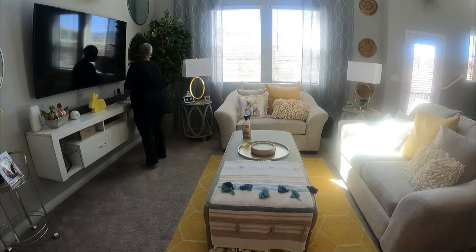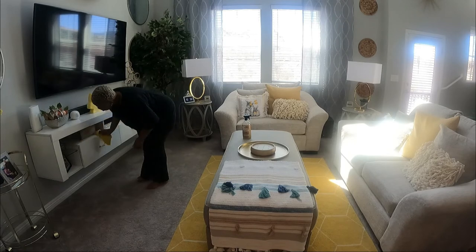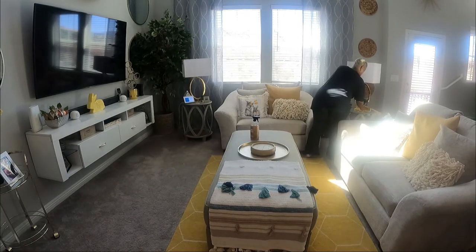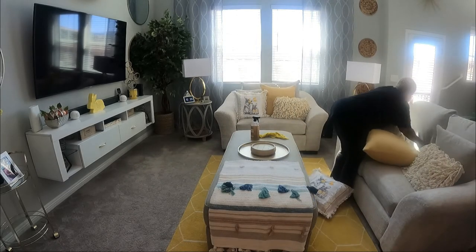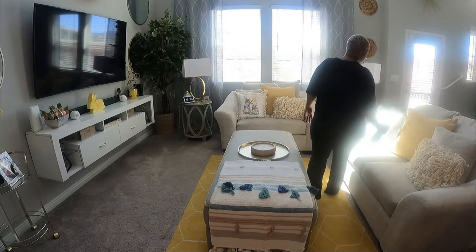We have finally made our way to the main level of our home, which is on the second floor. On this level, we have a family room, a half bathroom. There is a balcony on this level as well. Then we have the kitchen, the master bedroom, and bath.